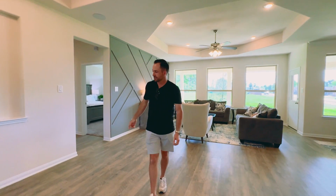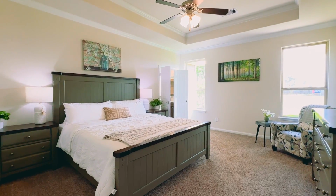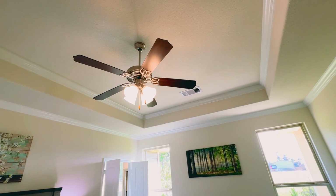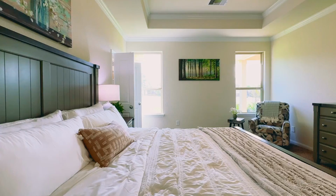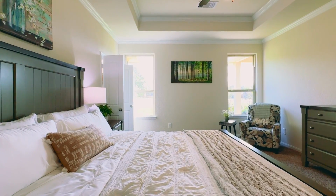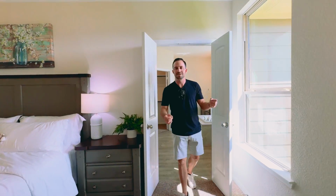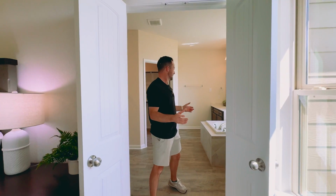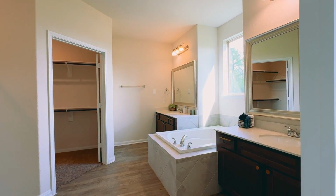Let's head this way. I wanna show you guys the master bedroom first. So this is that primary suite. You can see that the ceilings actually go from 9 feet all the way up to 10 feet tall. So it does have a pretty good ceiling height in the home, and you've got plenty of space in here with the king size bed. You've got a lot of natural light coming in through these windows. Personally think they could probably have added even more, but I think that's gonna be an option in some of their other floor plans.